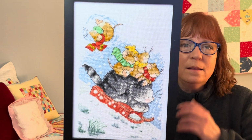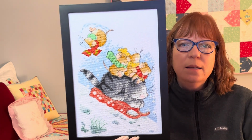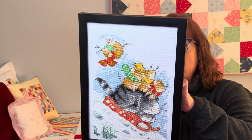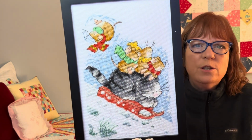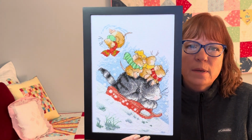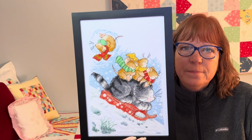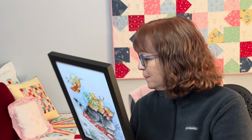But this was a kit that I bought in the magazine rack at Joann's. And it's a piece that got me back into stitching a few years back. So I don't know if I have the dates on here. I finished it in 2022. I just framed it this year. It took me a while to find a frame that was the right dimensions for it to work, and I didn't want to pay for custom framing, so. But this is one, I love this one. I love Margaret Sherry.